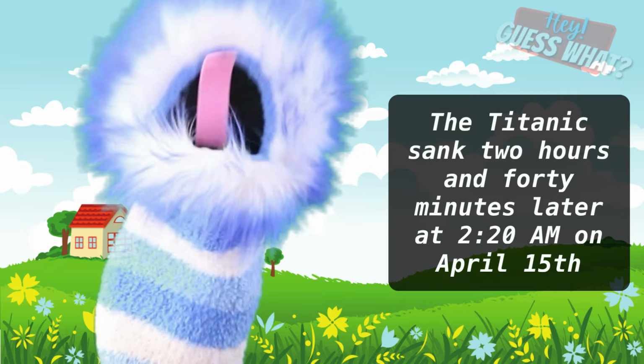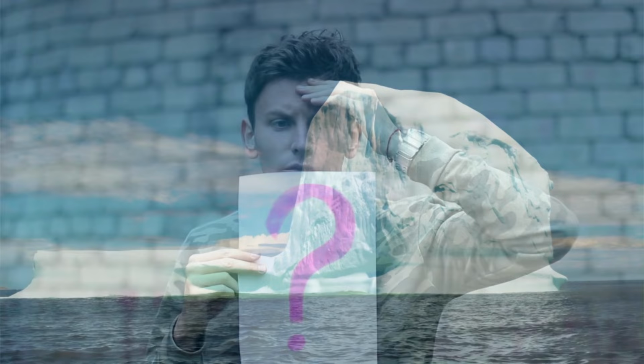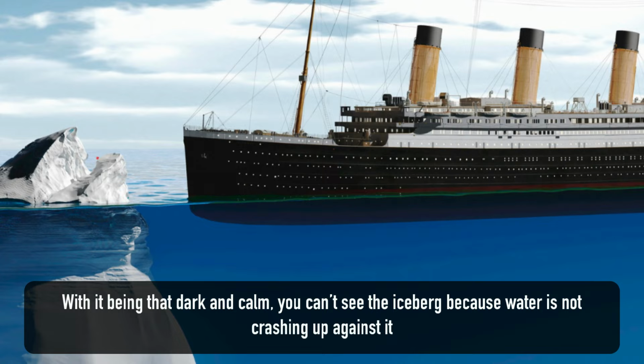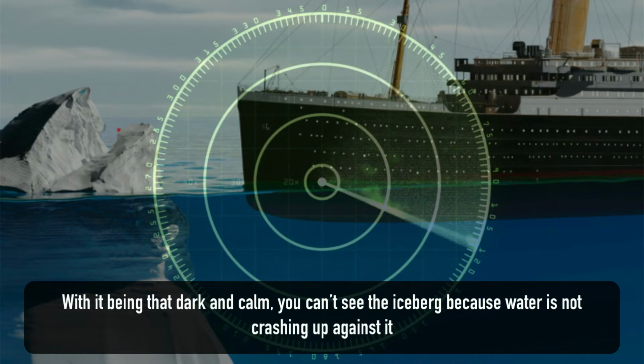So with an iceberg that large, you might be thinking, how did they not see it? How did they hit it? Well, first, it was very late. There was no wind and the waters were very calm. With it being so late and dark, as well as calm, you can't see the iceberg because there is no water crashing up against it. They also didn't have any computers or radar like we do nowadays.